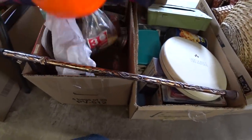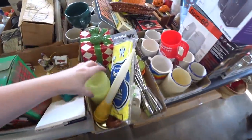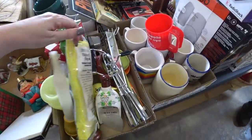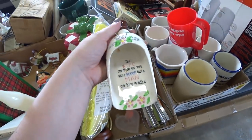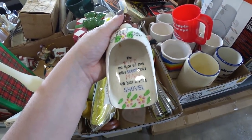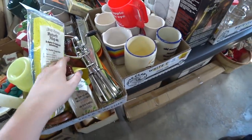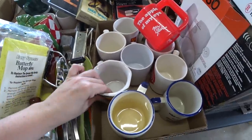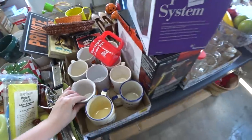Conair. Oh my gosh, I can't get this up. I am grotesquely out of shape. What's this? What does this say? The wife can throw out more with a scoop than a man can bring in with a shovel. What's this mug? It's pretty, with the rainbow.